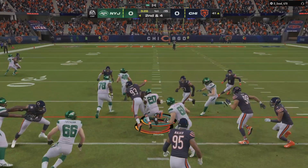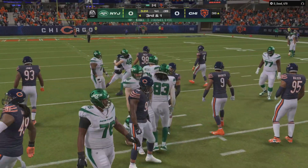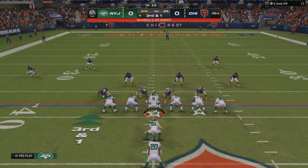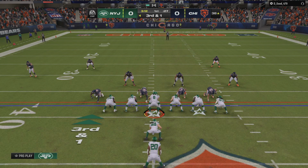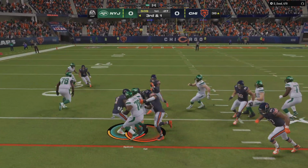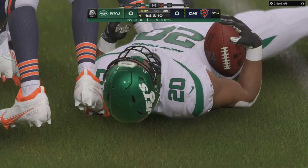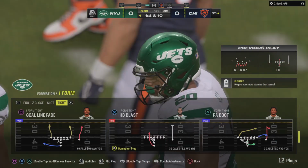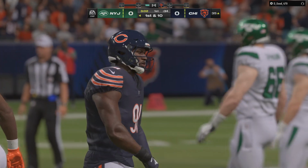On second down, a run with Hall. And tackled down after a gain of 3. Leaves him with 1 yard to go on 3rd down. They'll run with Hall. And he's going to have the first down yardage to the 35. 3 yards there, good enough to keep the drive moving.